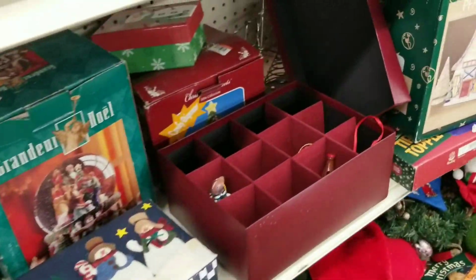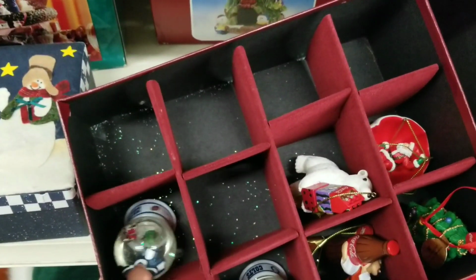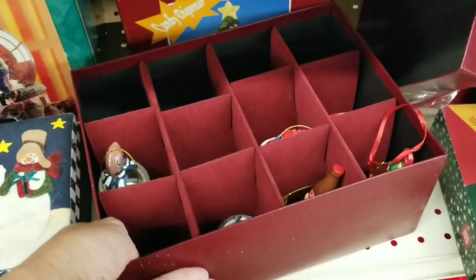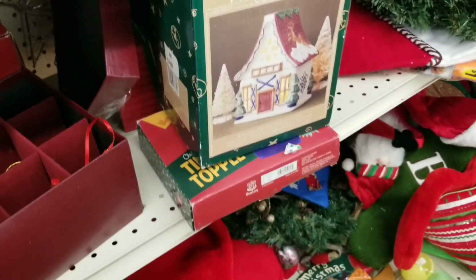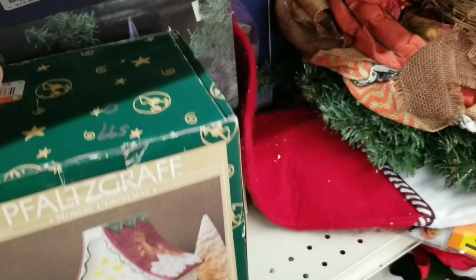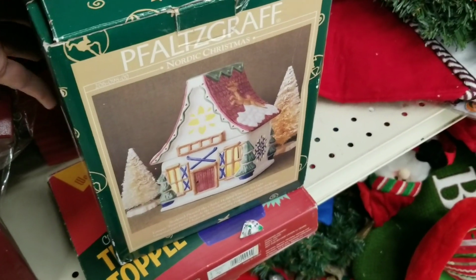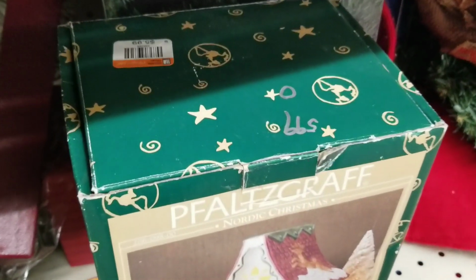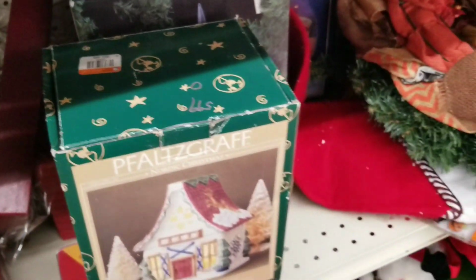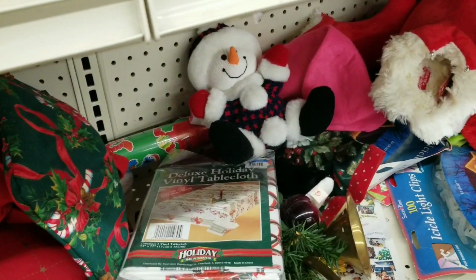So Christmas is out. You guys probably already know this. You've seen a lot of it in my past videos. I'm looking for ornaments now, and I'm not finding too much. I did see this little false house. It said it was a Nordic Christmas house, $4.99. I'm kind of kicking myself now for not grabbing it because when I went to look it up later on, I was not able to find any like items online. So that might mean that they are harder to find. So I may be running back for that.